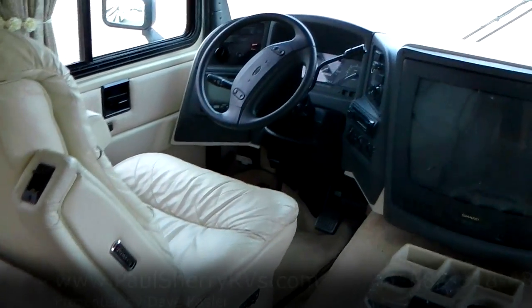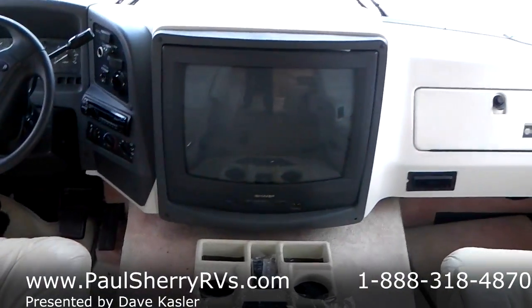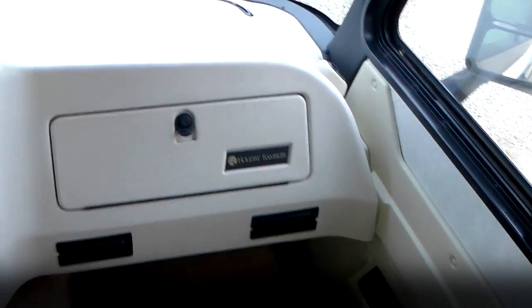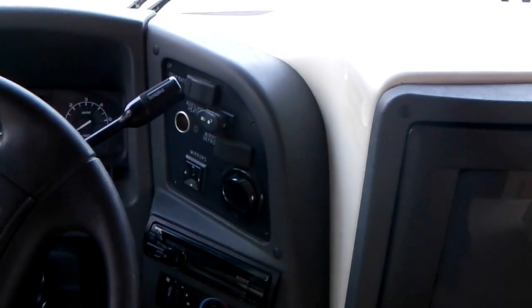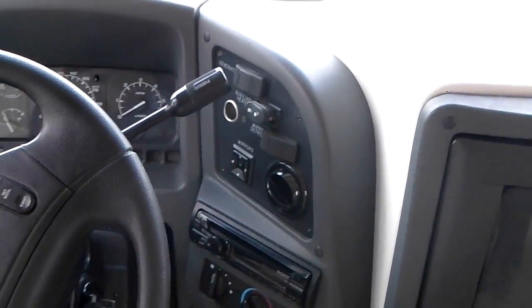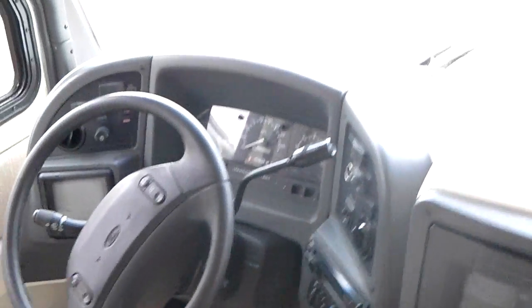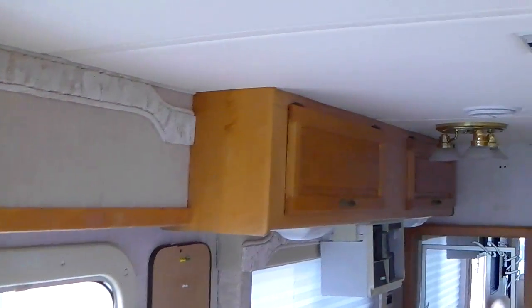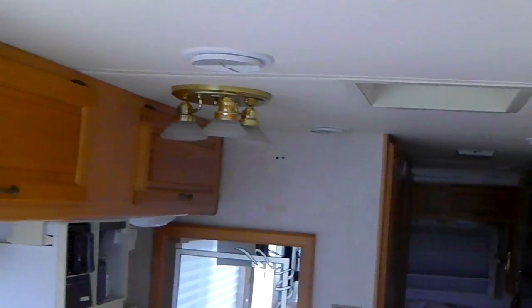Flex Steel furniture. And again, Ford chassis, old school TV. White leather Flex Steel. Very nice. We have generator start switch up here, tow haul mode on the transmission. Nice solid wood cabinetry. Oak. Cabinets all the way across, really lots of storage.